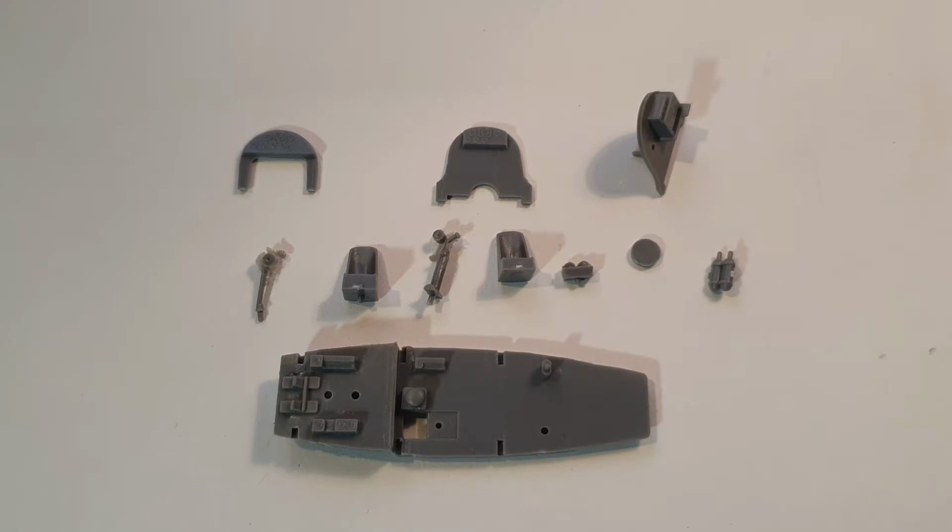Alright, now just having a look at some of the parts. Off camera I dry fitted them, and everything seems to fit fairly well. For those of you who don't know, dry fitting basically means you stick the parts together without gluing them just to see what the fit's going to be like. Now, let's have a look at some of the issues that we're going to have with this.